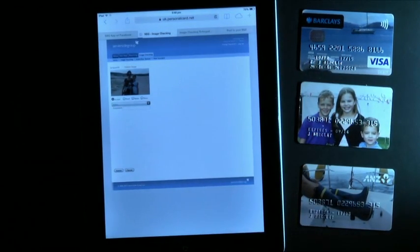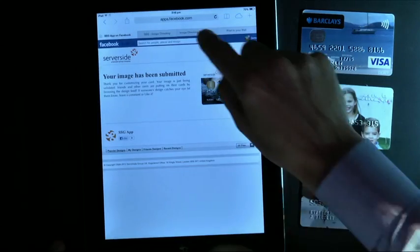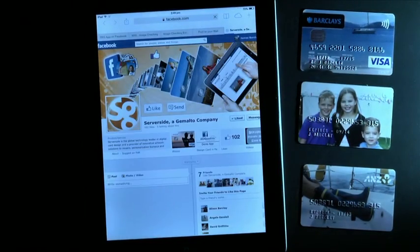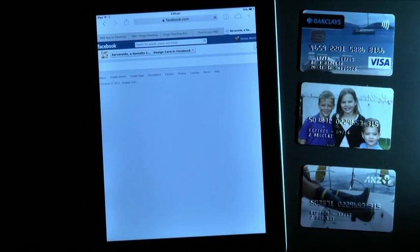My team in New Zealand check about 2.5 million images a year. So we're pretty good at it. We've seen some nasty stuff, but generally it's all pretty good. Mainly it's kids and family and friends. So that image has now been checked, and that customer can now go back and they get an email from Serverside. I'm not going to show you that because it takes a bit of time, but they get an email that takes them back to an opportunity within Facebook to then share that image with their friends and family.